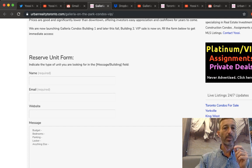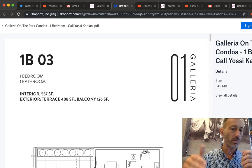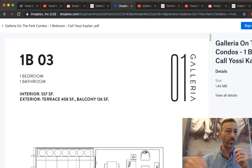Are these? And I'm basically going to go back and we're going to refer if you need my help. If not, you're already going to tell me. No, these are the units I want. I want the 1B03 and I want the 2B05 and I want the 3B06.